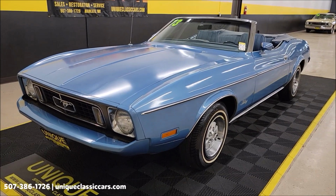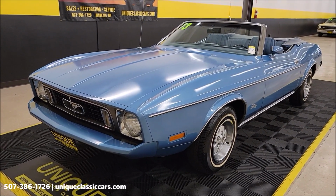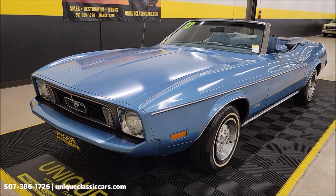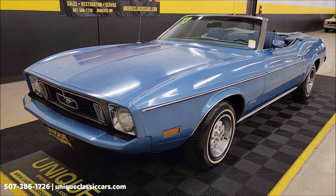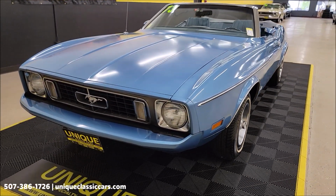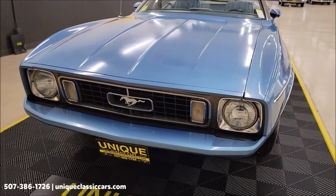Was in a long-term collection. It was sold and came out of that collection in 2018. At that time, it hadn't been titled since 1979. Odometer shows a little over 13,000 on it. That is believed to be original miles in this car.